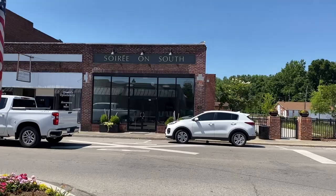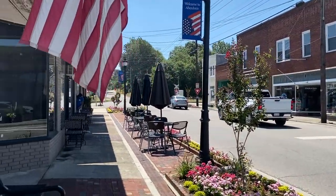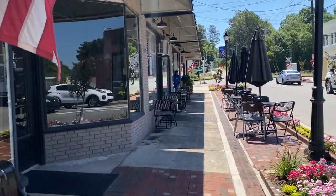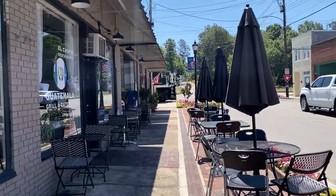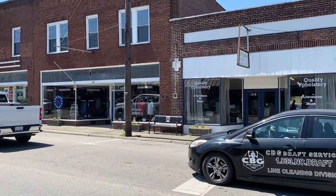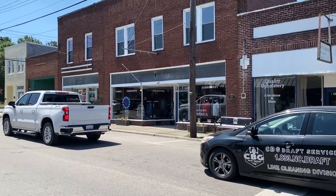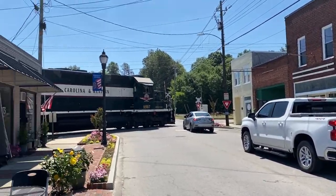Soree on South. Looks like a restaurant, but all the chairs are up right now. The South Street Social Club has got their chairs out, getting them clean. Looks nice. There goes the train across the side there. There's the other side. We've got embroidery, engraving and t-shirts over there.